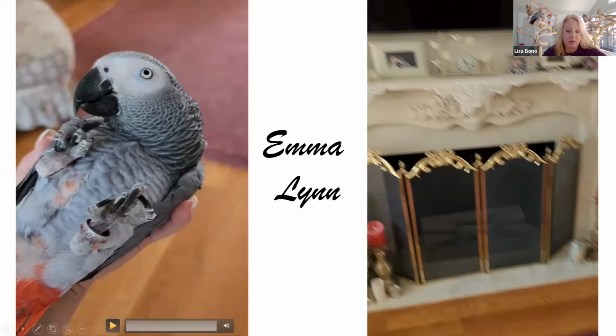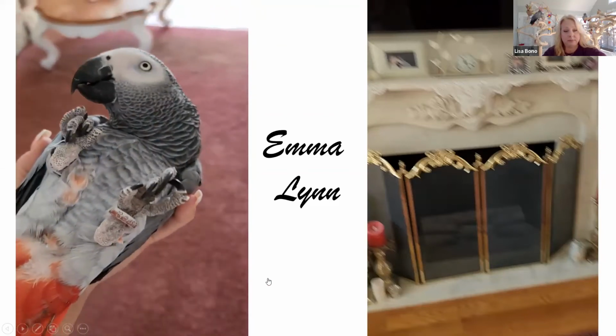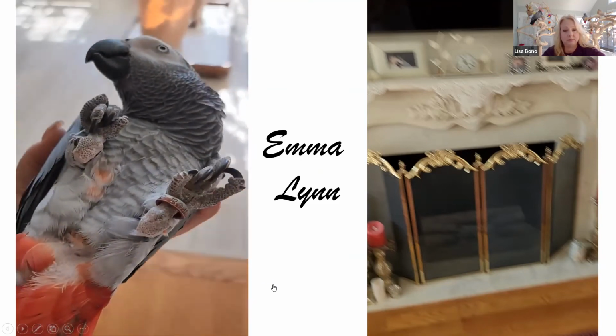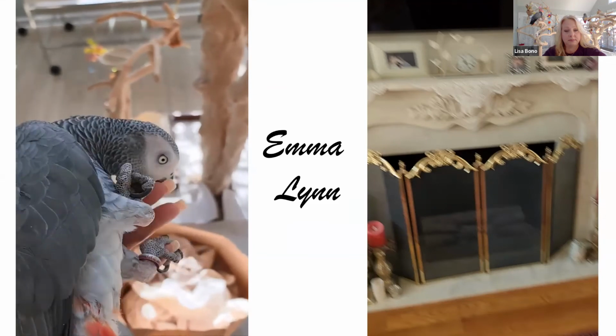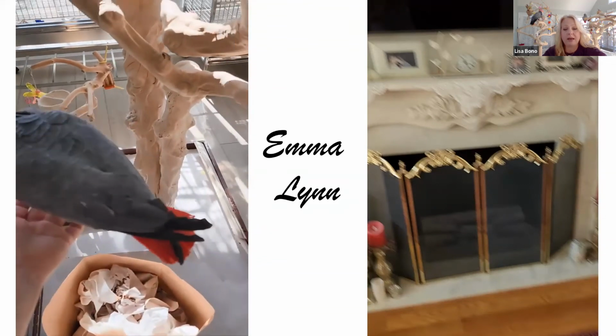In the morning, this is how we have to take her out. Everybody knows about that giant poop in the morning, so you don't want that on your carpet. And then once she does that, we'll walk back out into the living room, and this is how I get her to her tree.